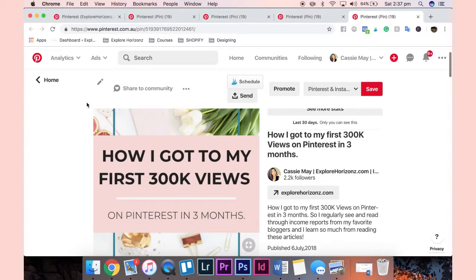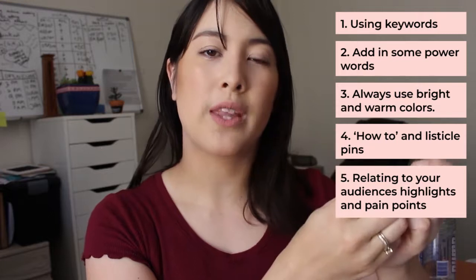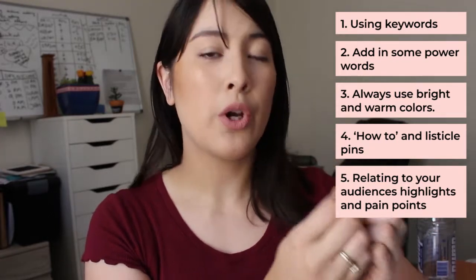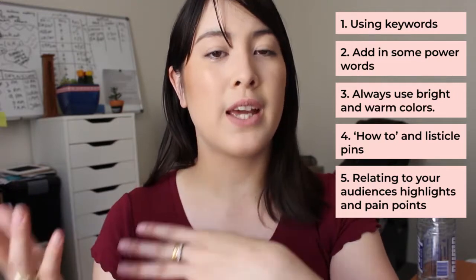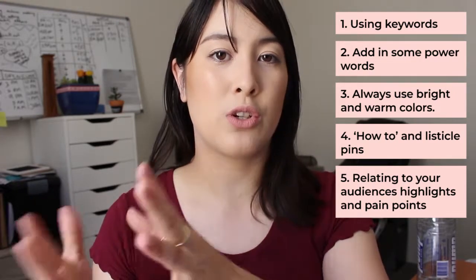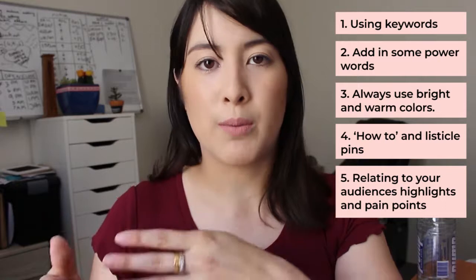So the highlight is something that they want, it's the goal that they want to achieve that you have already achieved, or a pain point is something that you have been through and you have solved, and it's something that other people can relate to, that they want to solve that problem as well.